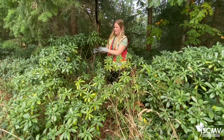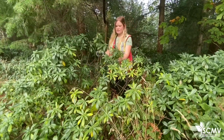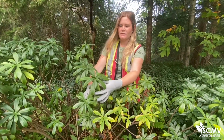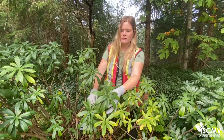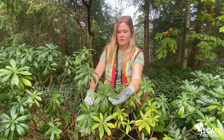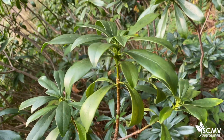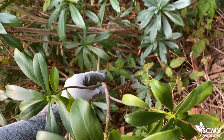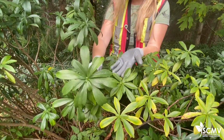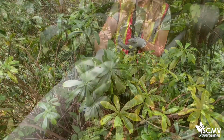So this is Daphne Laurel, and you can see it gets pretty tall. It gets about 1.5 meters tall. It's an evergreen species, meaning that it doesn't lose its leaves in the winter, and the leaves have a whorled composition, meaning that they kind of go in a spiral arrangement on the stem. And the leaves are dark green and glossy, and the plant itself has toxic sap, toxic bark, and toxic berries. You can see I'm wearing gloves here because it can cause skin irritations.